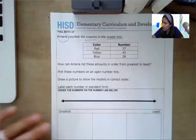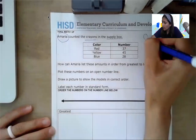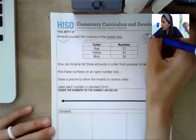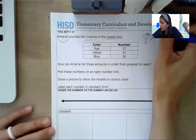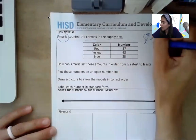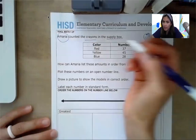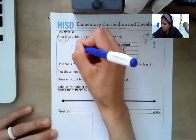Here's Amaria. And she's counting her crayons. All right. There we go. And here's the crayon. All right. And so I'm going to pay attention to this box. This is what I need to pay attention to, what I really need to look at right here.